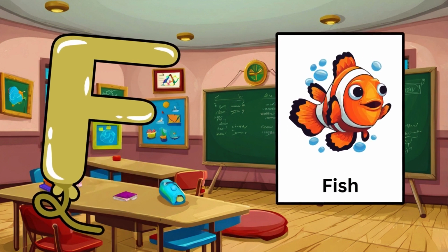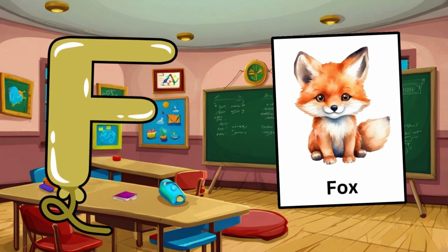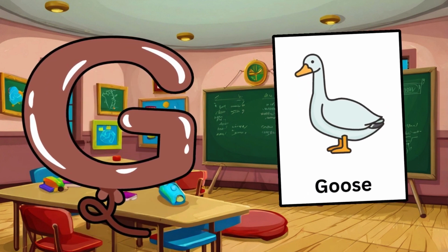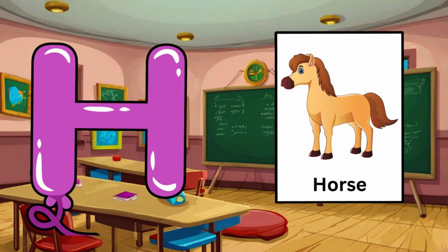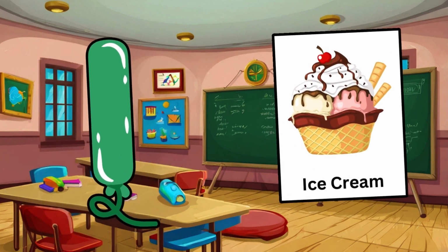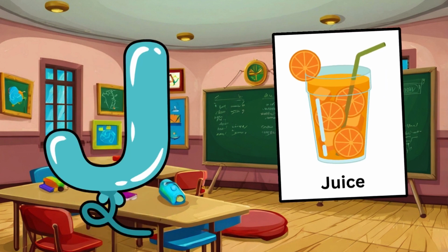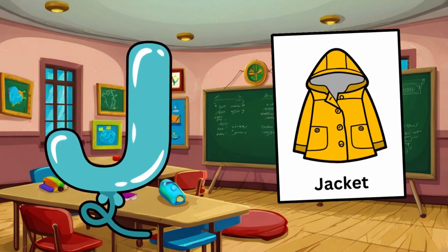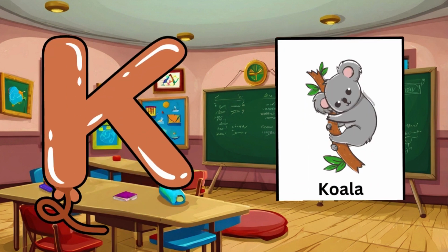F. F is for fish. F is for fox. G. G is for glasses. G is for goose. H. H is for house. H is for horse. I. I is for ice cream. I is for iguana. J. J is for juice. J is for jacket. K. K is for kite. K is for koala.